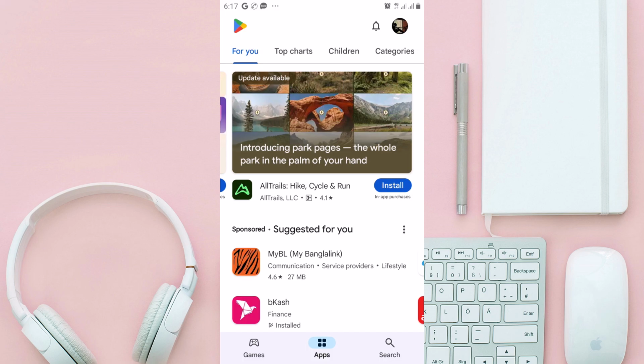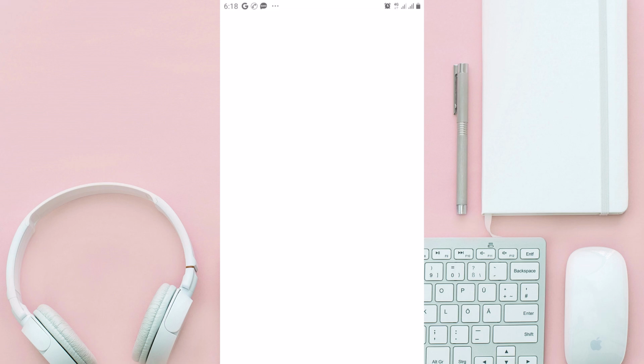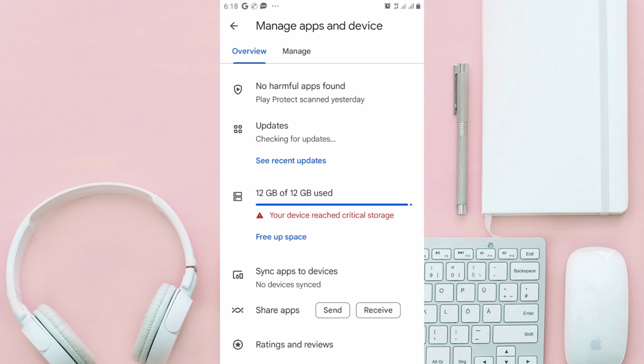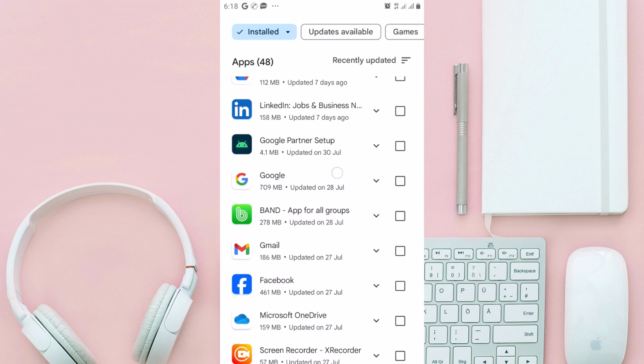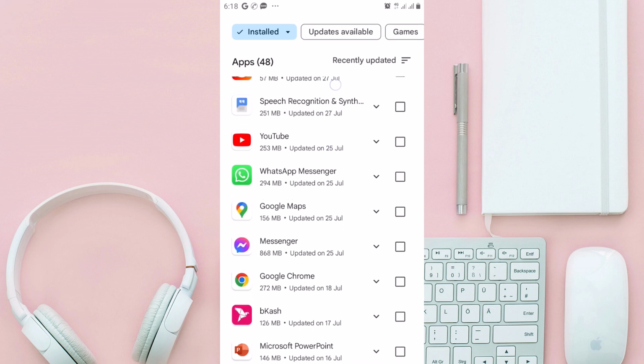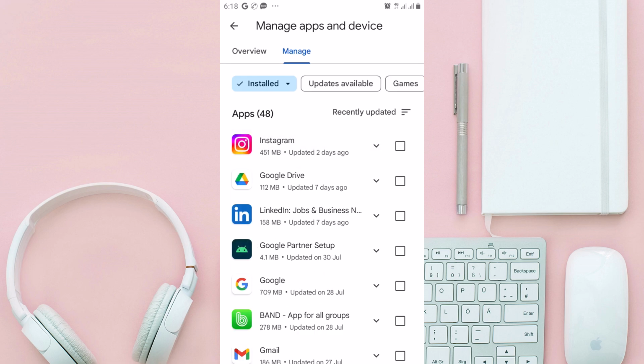Once you're in your Play Store, head over to your profile by tapping on the profile icon. Here, go to Manage Apps and Device. Here you have to tap on Manage. This list will show you which app needs to be updated. So if you found your Instagram there, please update that and go back to your app again.